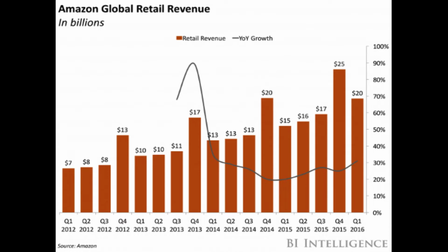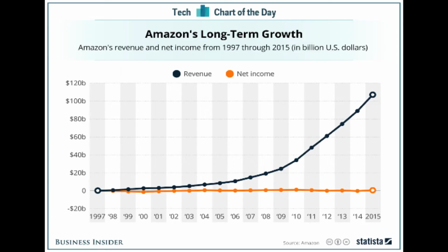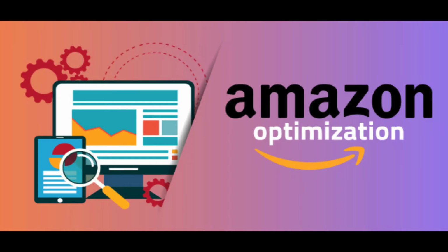What that means is that many SEOs spend most of their time looking at Google, when in fact most e-commerce sales are generated through Amazon. You should start to spend more energy and time optimizing for Amazon, and you should work to understand the Amazon organic ranking algorithm.